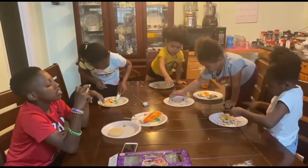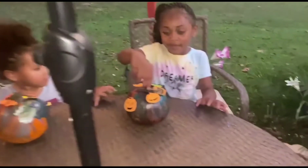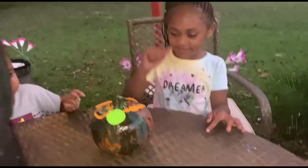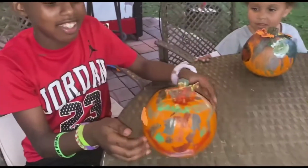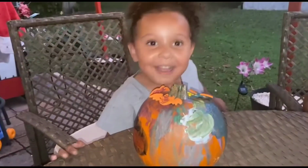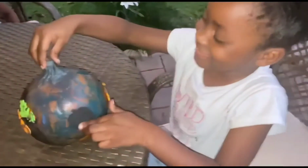Yeah. This one was black. My name is Jasmine. This is my pumpkin. My name is Jay and this is my pumpkin. My name is Jay and look at my pumpkin. My name is Kelsey and look at this pumpkin.